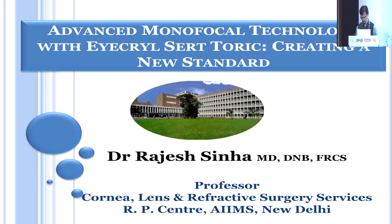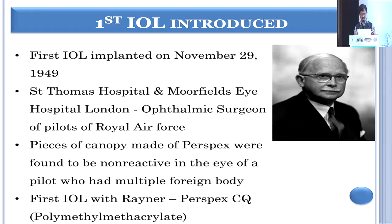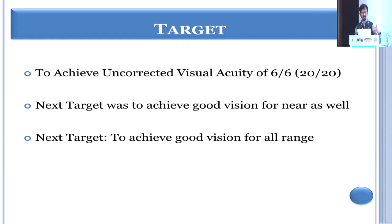advancement in monofocal technology. Well, IOL has evolved quite a lot. I don't have any financial interest, before I start, I must say that. Long back in 1949, when Harold Ridley first described the first IOL, it was quite primitive at that time, and the idea was just to replace something in place of the crystalline lens that was removed. And things have evolved over time, not only in the material of the IOL, but also in terms of the injector systems, implantation systems, delivery system, and that is how things started evolving.